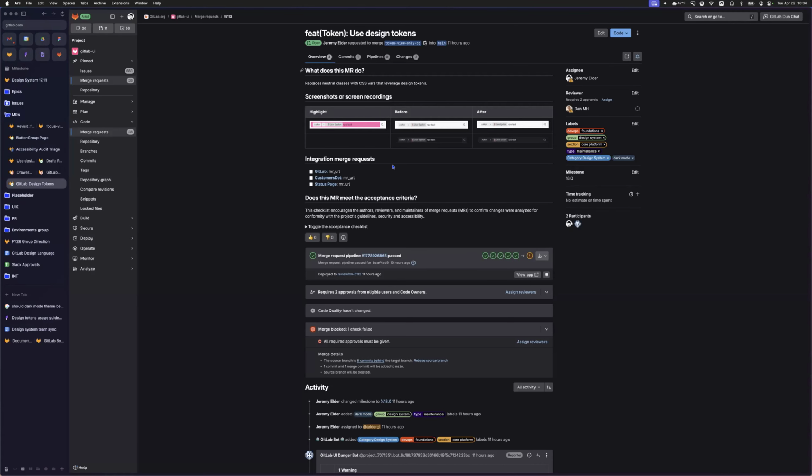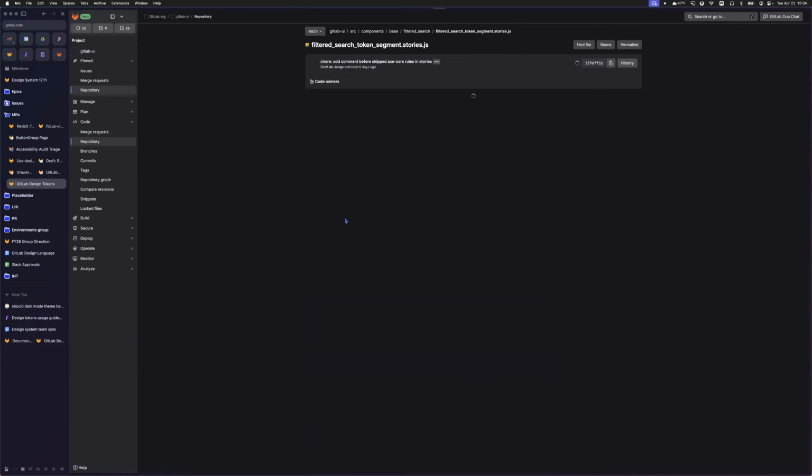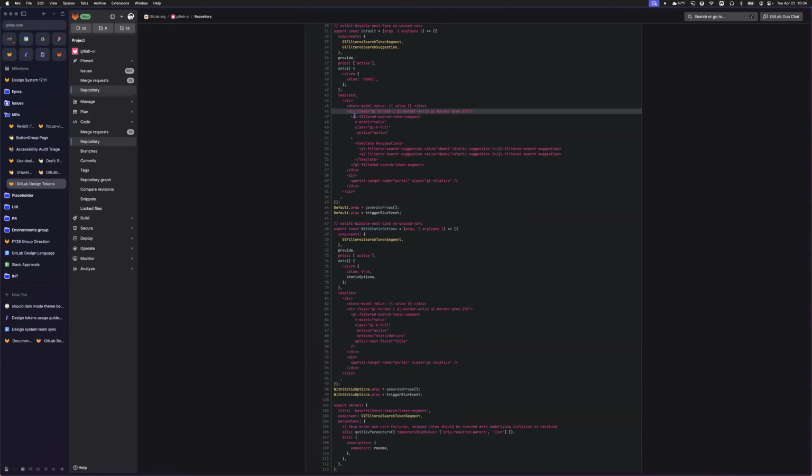However, when I started looking into the filtered search, I came across all of these other instances where there are multiple instances of gray 10 or other neutrals, but I cannot figure out how to render those. One example is just a border, GL gray 200, and it's in this template, but I don't see this template populated anywhere. Some of them might be, and I just don't know how to access it, but it's a lot of things like that.